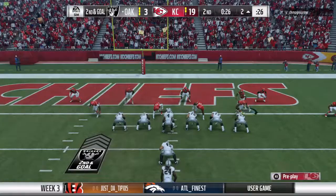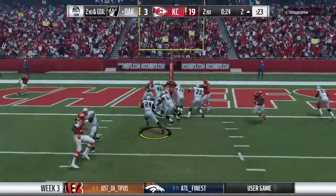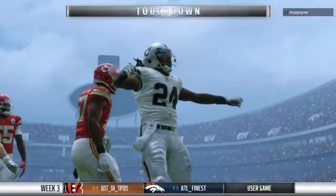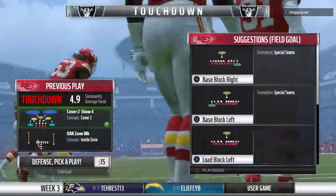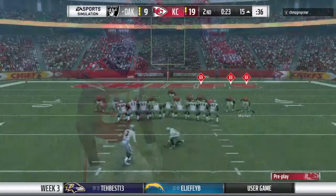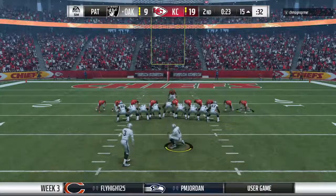They'll run for it with Lynch. And he's over the line and in for a Raider touchdown. Marshawn Lynch, his first touchdown of the new season. And the Raiders get a score closer.